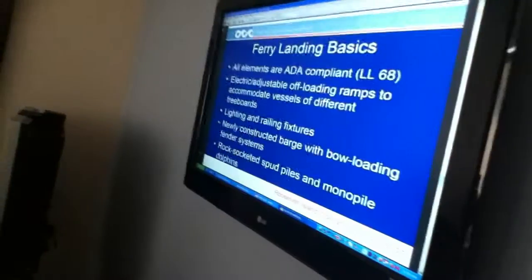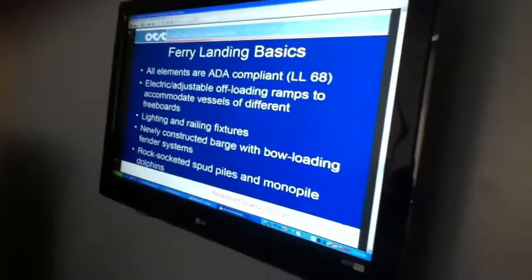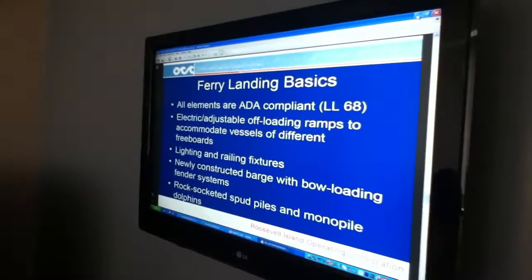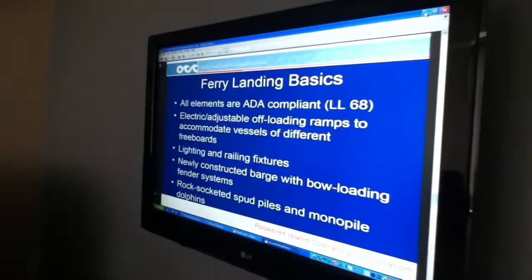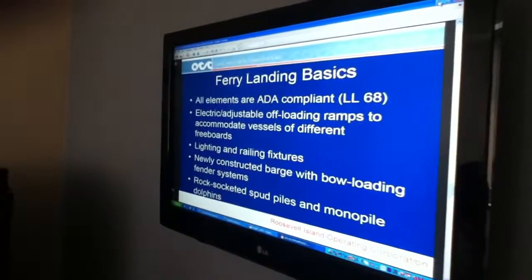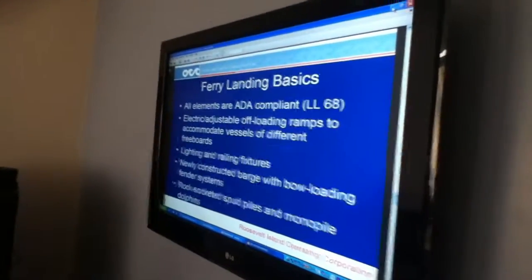Of course. Everything's 2 million. Sorry, 1.2. The basics for this ferry landing: all of the elements would be ADA compliant, which is Local Law 68. It would have electrical adjustable offloading ramps so that the vessels can land at different freeboards.